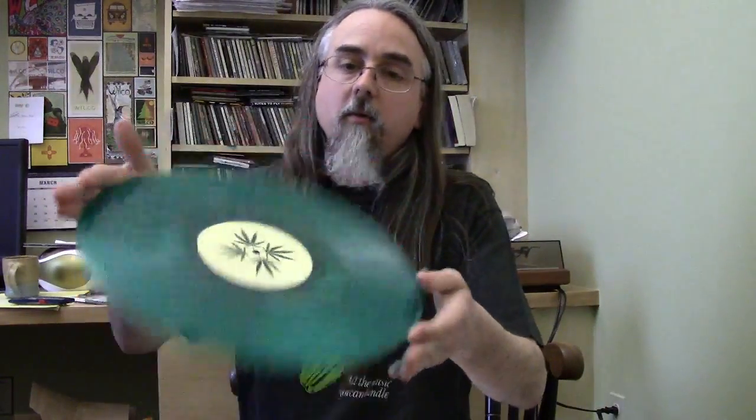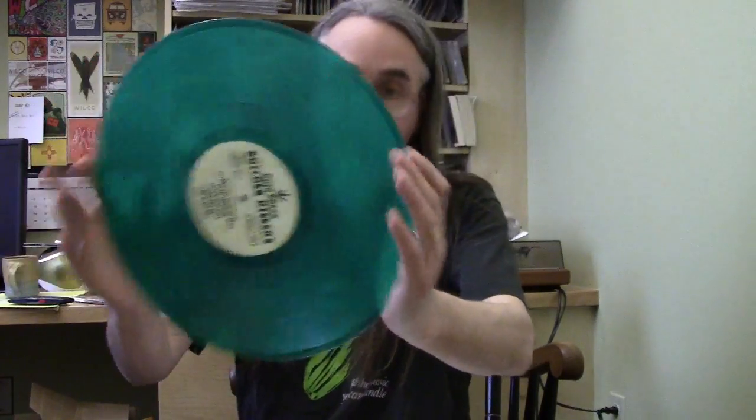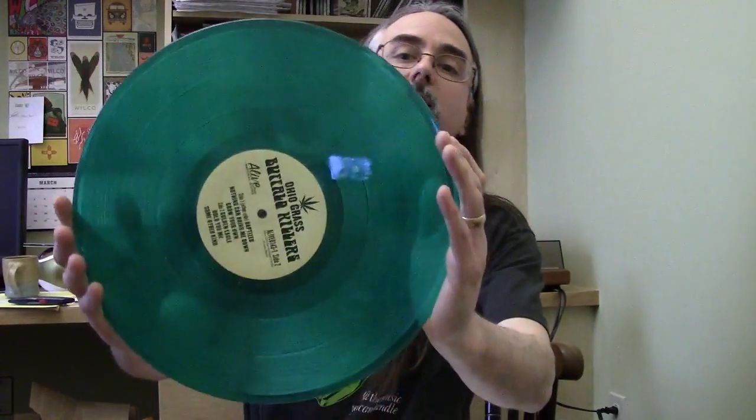because if I remember correctly, the vinyl is, oh, there we are, okay. The sticker says herb green, but as you can see, it's more of a lime lifesaver green. The Dazed and Confused soundtrack that I showed in the previous video has actual kind of herbal color.